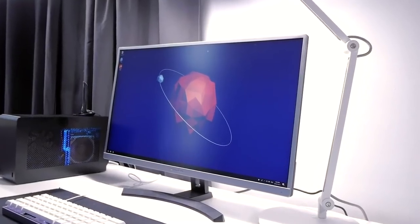The vignetting won't matter much for multimedia content or gaming anyway. But if you want perfectly accurate colors all around and an even backlight for professional work, or if you want a high refresh rate monitor for gaming, this wouldn't be my first choice. So this pretty much wraps it up.